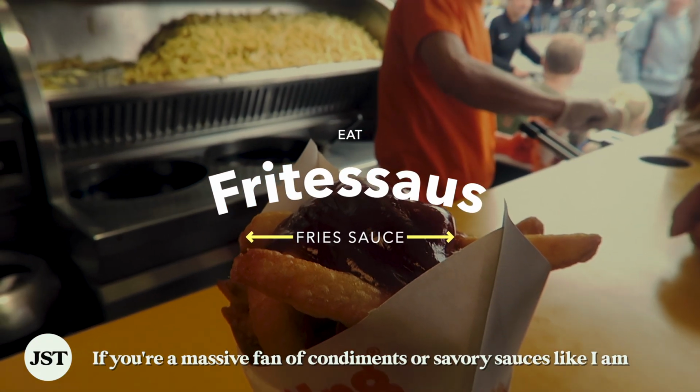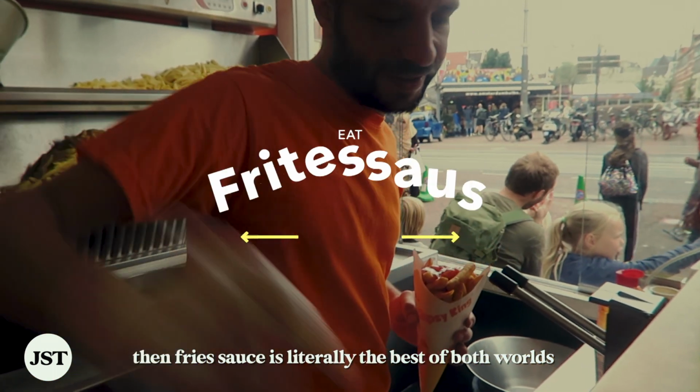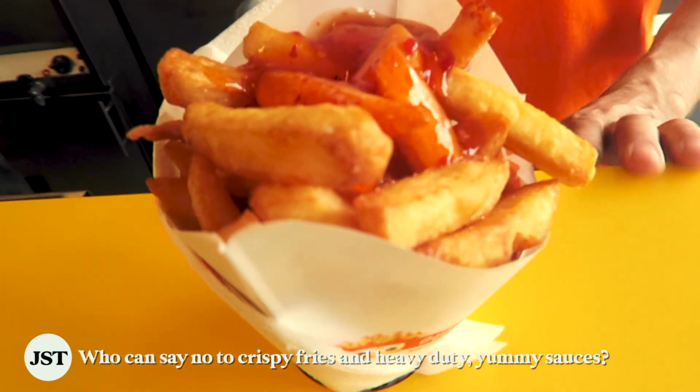If you're a massive fan of condiments or savory sauces like I am, then fries sauce is literally the best of both worlds. Who can say no to crispy fries and heavy-duty, yummy sauces?